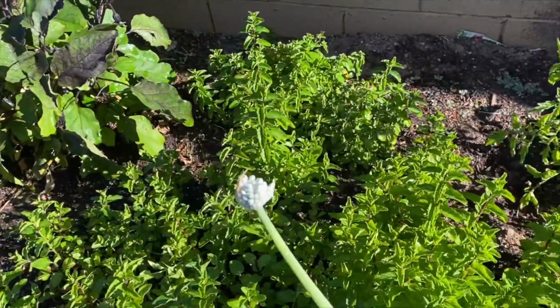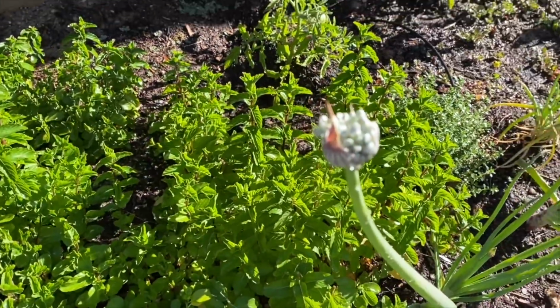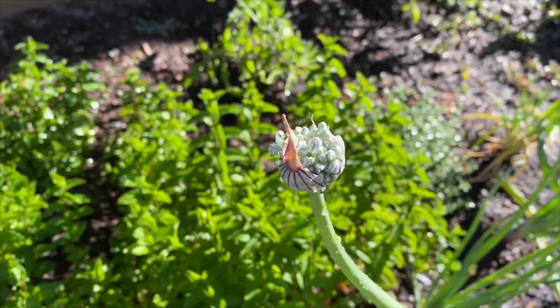Look at all my mint. I have so much mint. I've been making a lot of ginger mint juice, and we've been really enjoying it.